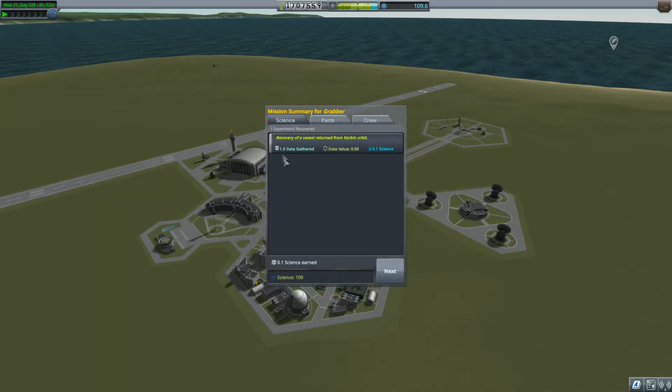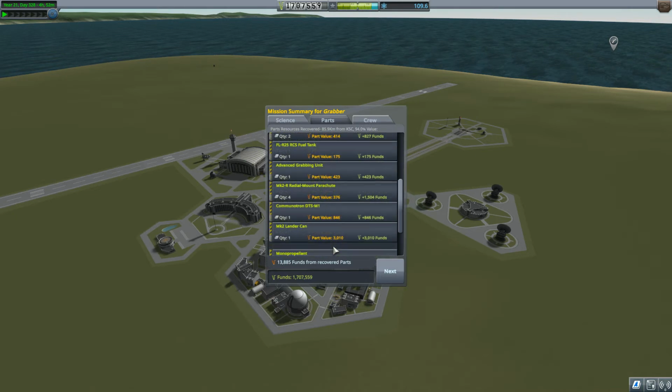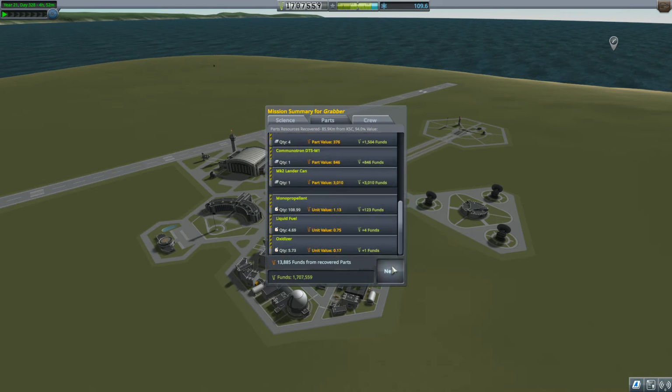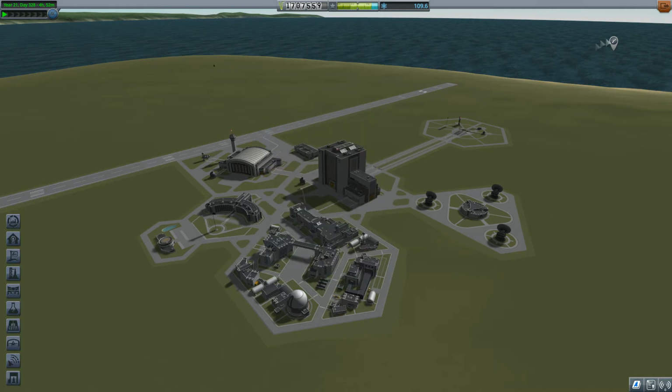And overall, a successful day. We cleaned up a few of our debris orbits, and we brought back Sarah's pod, which might be worth some moolah. And the lander worked okay. 0.1 science, sure. 13,000 funds back, $1.7 million. And no, Valentina's ready. She didn't level up, unfortunately.